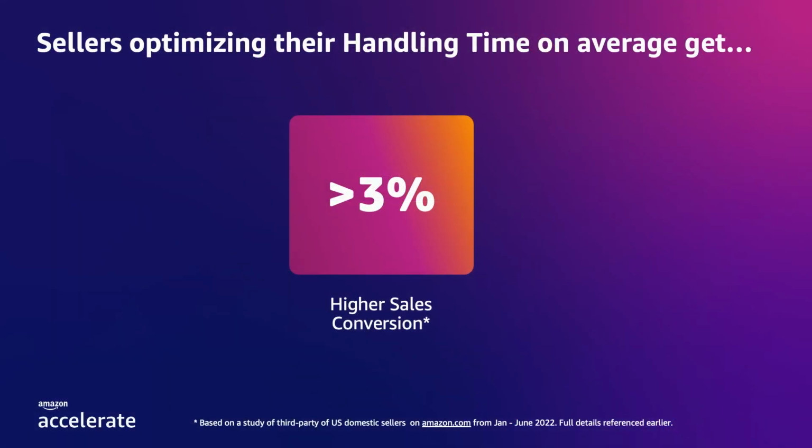What we found is that sellers who optimize their handling time get on average 3% more sales simply by switching on some of these settings and adjusting their configurations. And that's sales conversion. So on top of that sales conversion, there's also, like I mentioned earlier, more traffic coming to your pages. So your net sales is actually even more than that 3%.